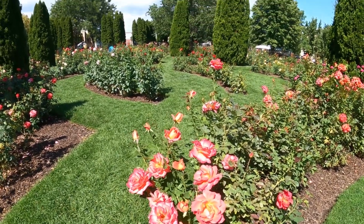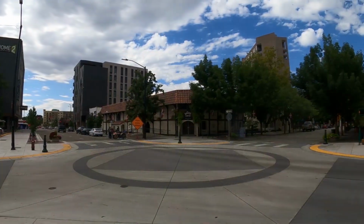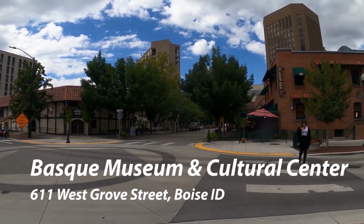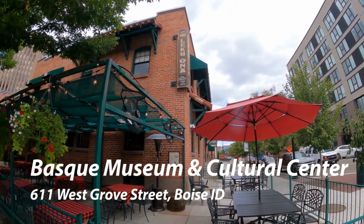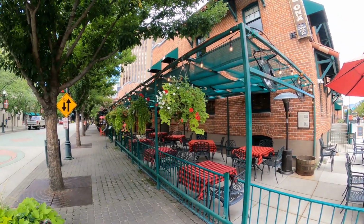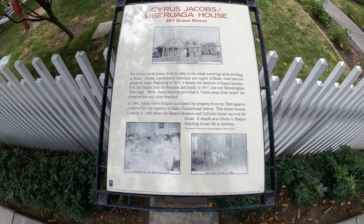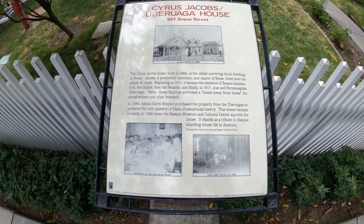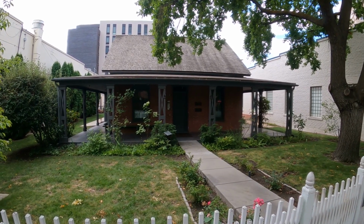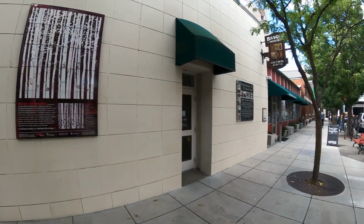Every color of roses and some I've never seen before. Now, this is the Basque Museum and Cultural Center. This area was settled by the Basque, and a lot of the restaurants in the area, a lot of the history of this area is all laid out right in this basically two-block area. That's an old historic home there.